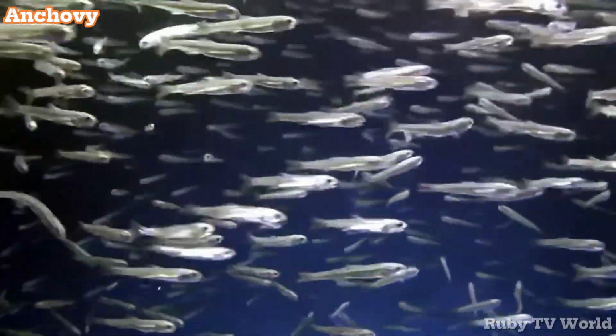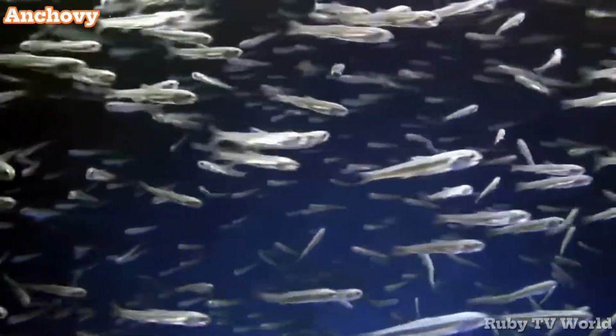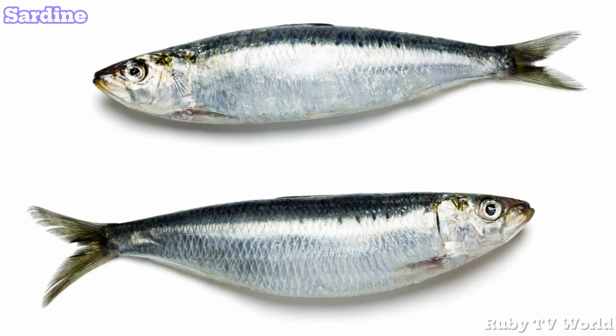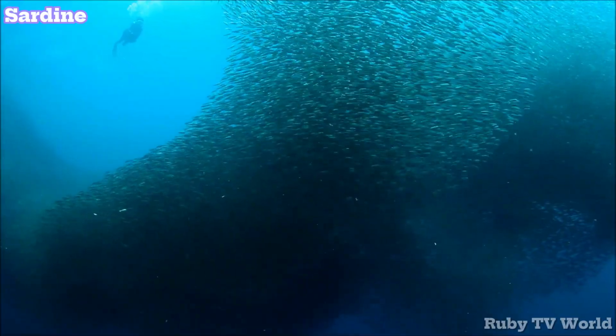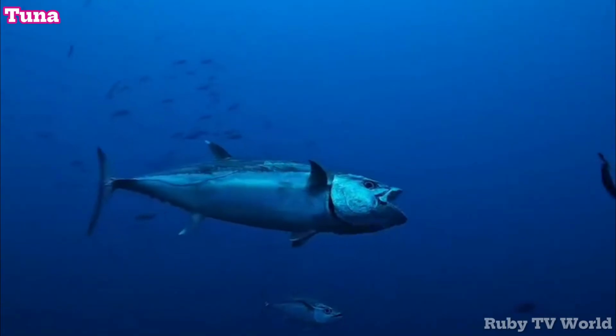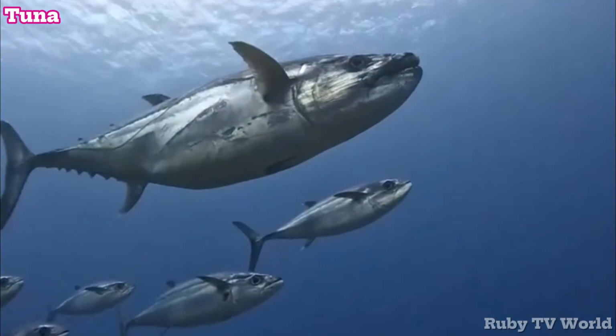Anchovy. It's tiny and shiny. It swims in big schools. Many bigger fish eat it. Sardine. It's small and silvery. It moves in giant groups. It's food for whales and dolphins. Tuna. It's large and fast. It travels across oceans. It's a strong swimmer with sleek fins.